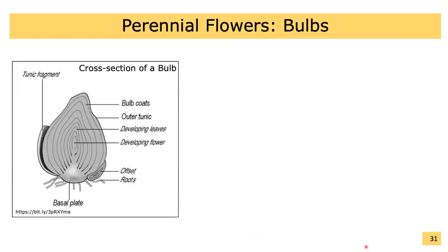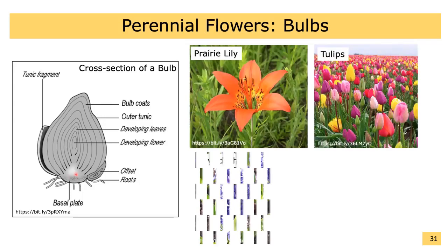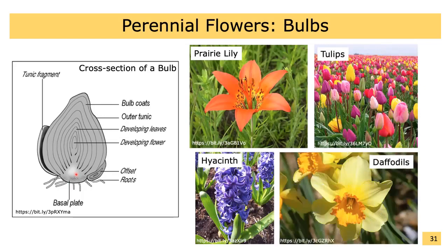Bulbs. Bulbs consist of layers of modified leaves and contain a sprout in the center. If a lengthwise cross-section cut were made, you would see a tiny stem and flower, as well as fleshy modified leaves called scales encircling the embryo. These scales serve as a food reserve for the tiny plant. The bottom of the bulb is a compact stem, and roots grow from this part of the bulb. Examples of bulbs are prairie lily, tulips, hyacinth, and daffodils.